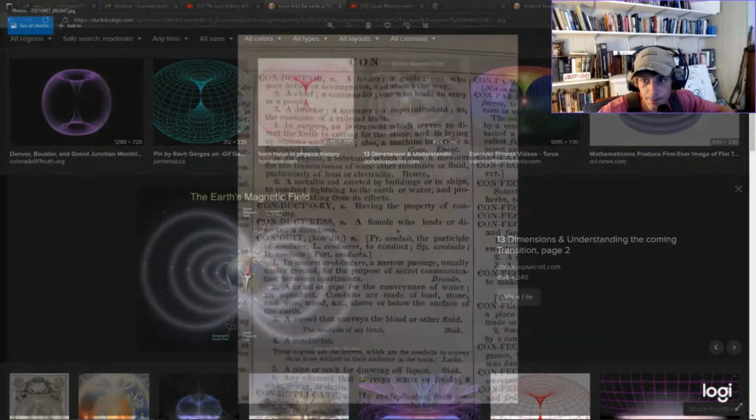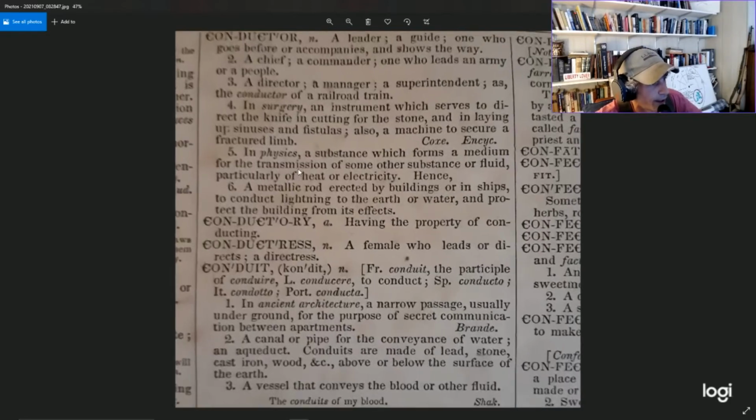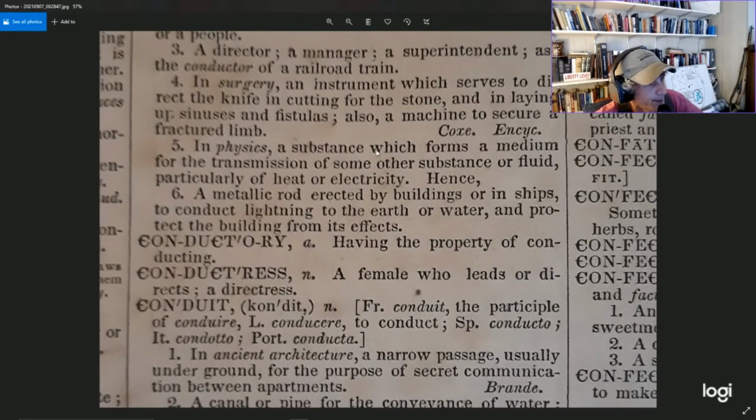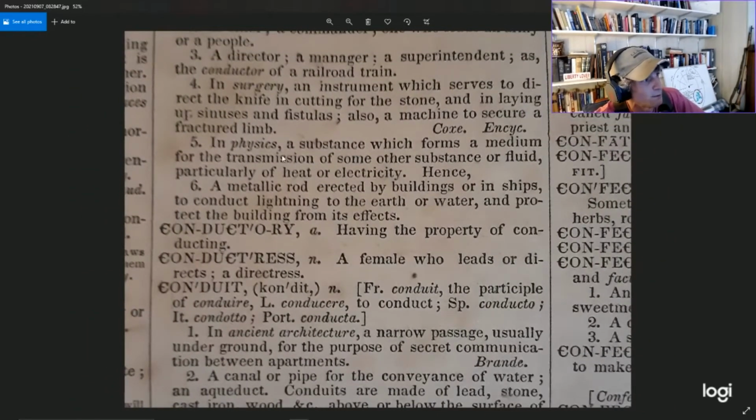Let's see here, because there's a lot of important stuff. So here we have conductor. This is from that 1852 dictionary. In physics, a substance which forms a medium for the transmission of some other substance or fluid, particularly of heat or electricity. Okay, so it's important to understand that back in the day, electricity was known as a fluid, an aeriform fluid, because that's what it actually is. And the conductor would be the substance that could have this electricity move through it, right?